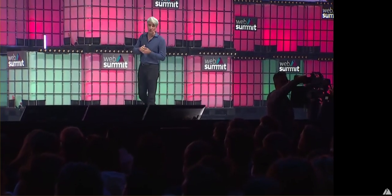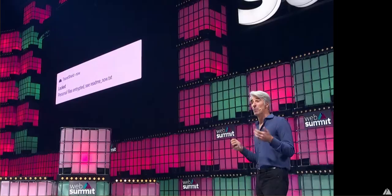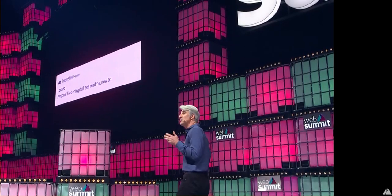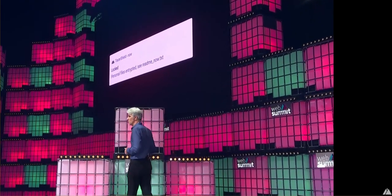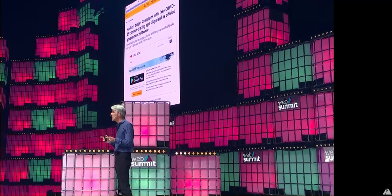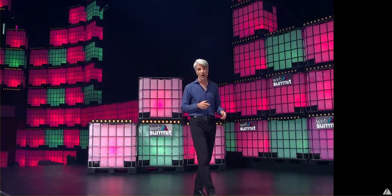Take this official-looking website, which looks like a government page where you can download an app to track the spread of COVID-19. They even provide official-looking instructions on how to download it. But after you download, you realize you've been had, because instead of an app, you have a healthy dose of ransomware. And this isn't hypothetical. This actually happened on Android. People who tried to do the right thing to protect their health and the health of others sideloaded an app that was a vehicle for malware.